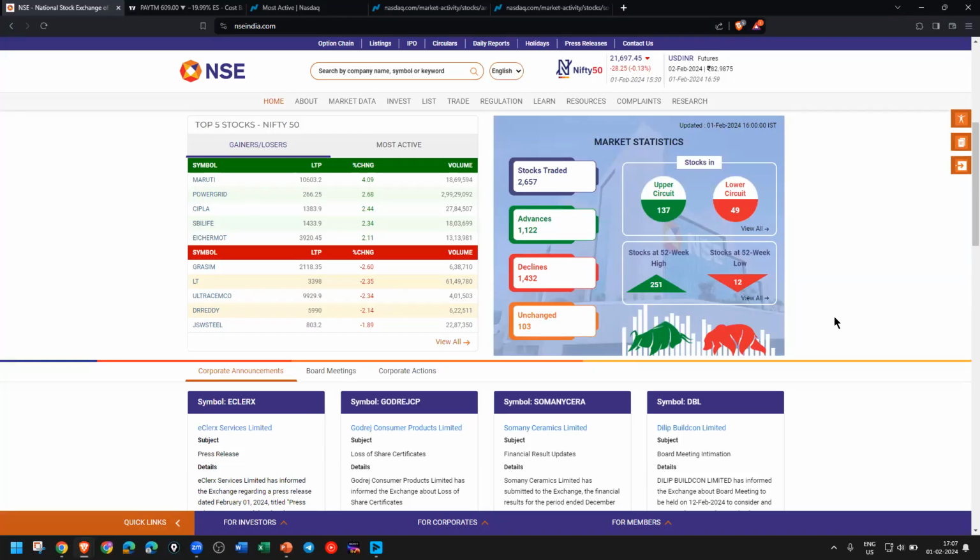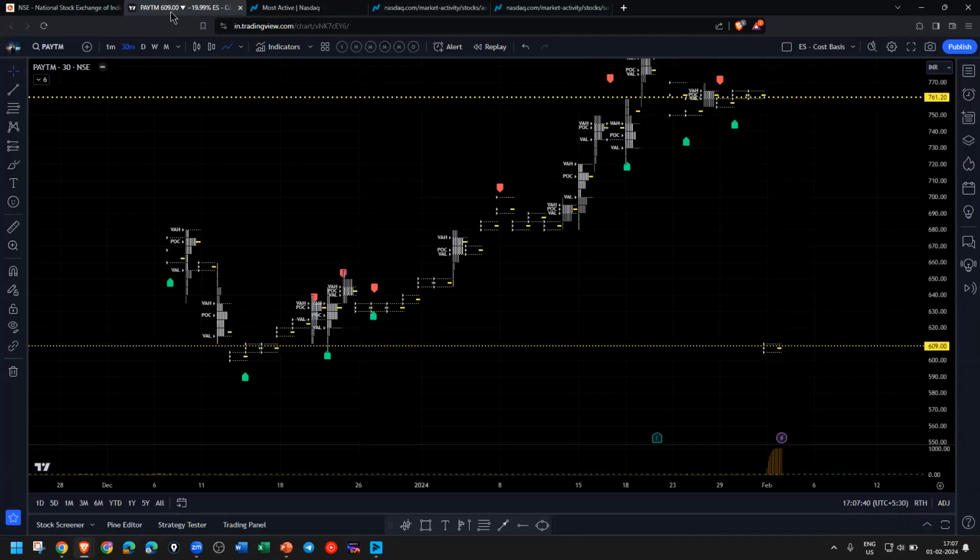Hey guys, so today I'm going to analyze the Nifty 50 stocks for the 2nd of February. The market is closed. The current time is 17:07, that's 5:07 p.m. IST. So the first stock which I'm taking is Power Grid.